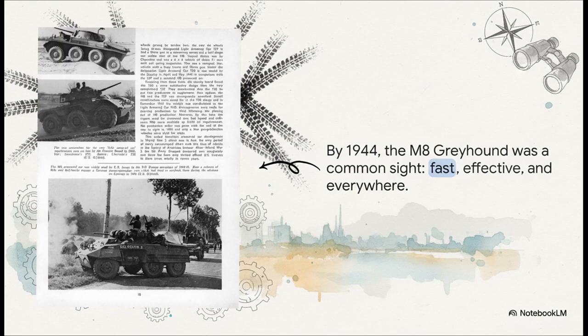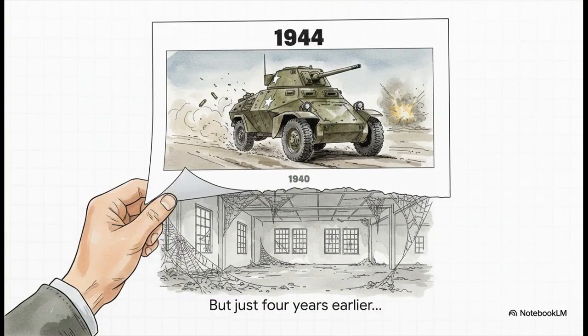Okay, so take a look at this. This is the M8 Greyhound. And by 1944, the last big year of the war in Europe, these things were everywhere. They were the eyes and ears of the American army, just zipping all over France and pushing into Germany. Really, it was the perfect symbol of American industrial might. Fast, effective, and mass-produced.